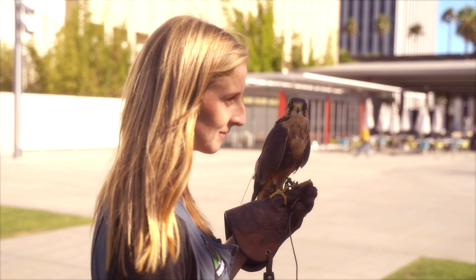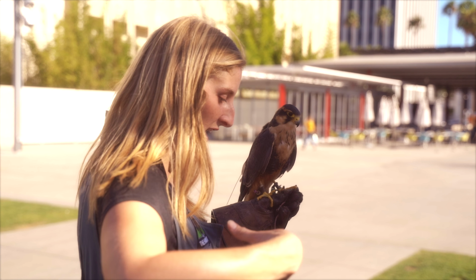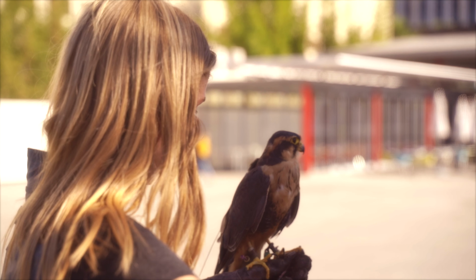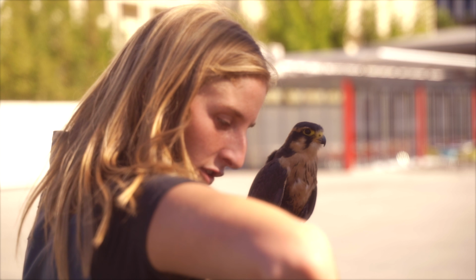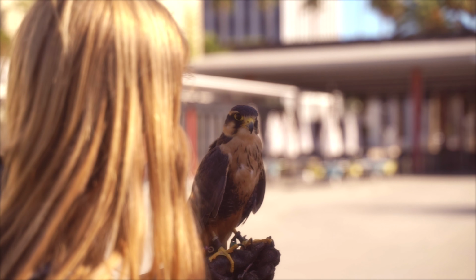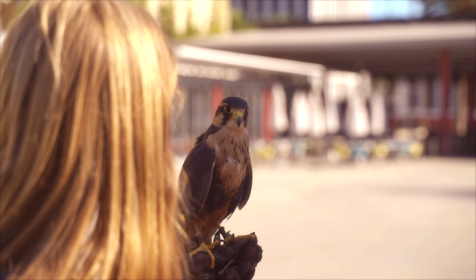So the speed, they'll just attack. Yeah, they'll dive, and then at the last moment they swing their feet forward. And that back toe, called the hallux, it's bigger, and it'll just hit the neck, and that speed will just knock the bird out. And then you go in. Yep, then you go in.